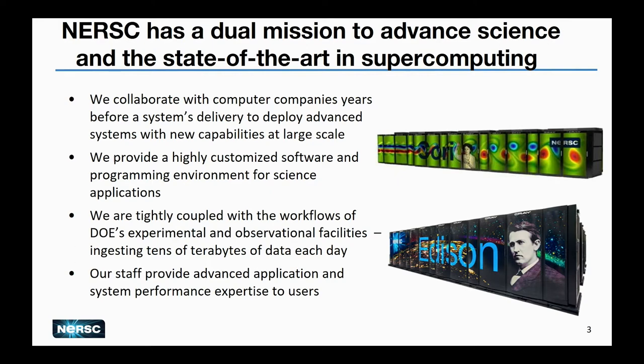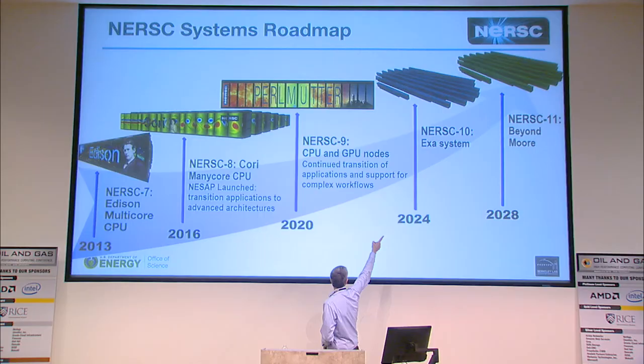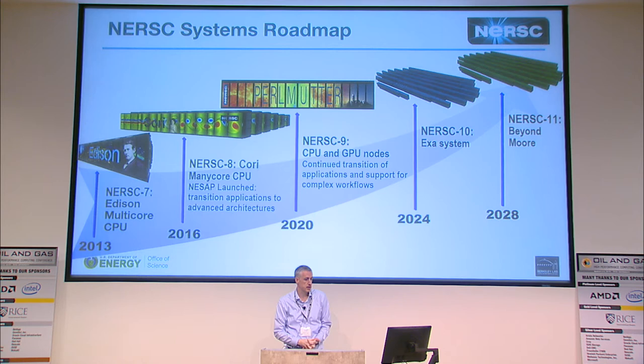At the same time, we also try and push our users forward. This is our NERSC roadmap. So the machine I'm going to talk about today is Perlmutter, which is NERSC-9, which will be delivered next year. And one of the things we try and do when we deploy our machines is think about what's coming further down the road. So you've heard already about Exascale, and you'll be hearing more and more about the Beyond Moore's machines, which will probably show up in the 25, 26, 27, 28 timeframe. So one of the things we try and think about is how we can deploy technologies in the machines that will encourage our users to modify their codes and start using new and innovative technologies that will actually benefit them rather than just continually running the same old code on the same old CPUs. Because at some point, as you all know, they're just going to run out of performance and they're not going to get anywhere.